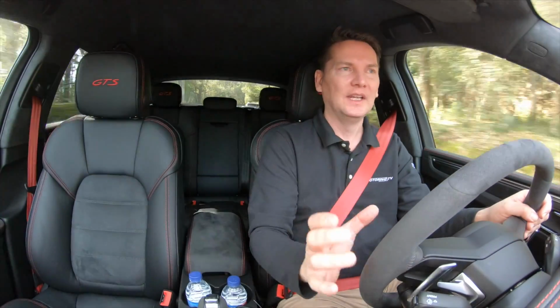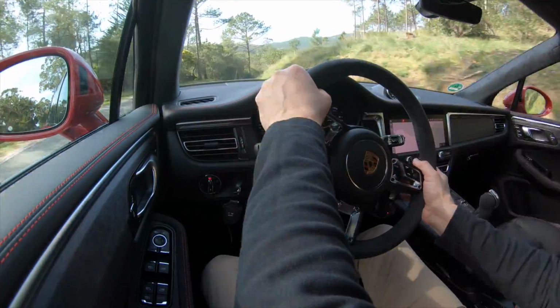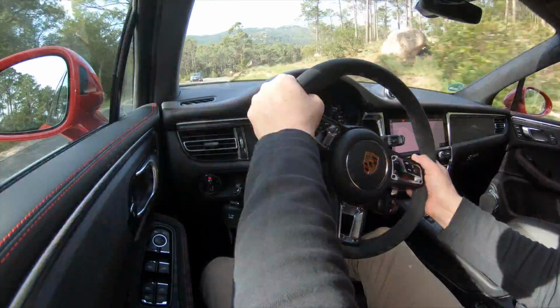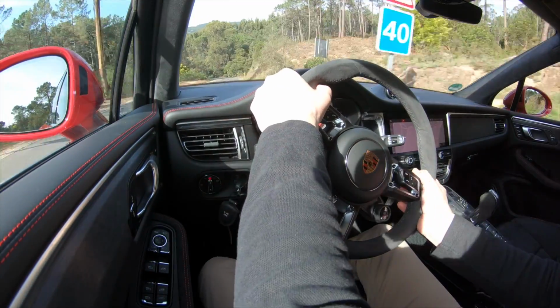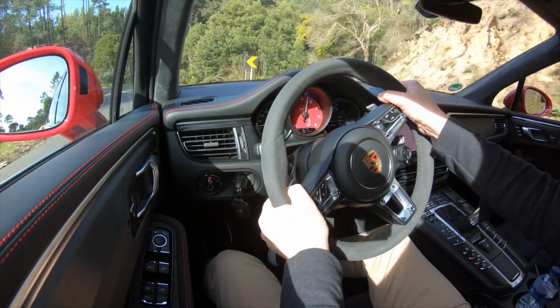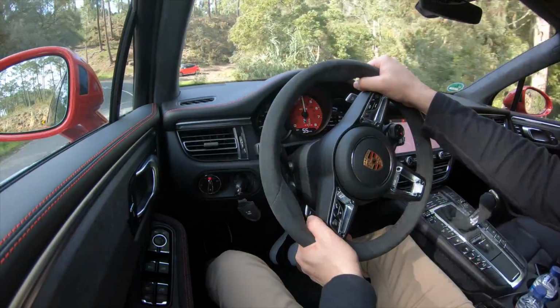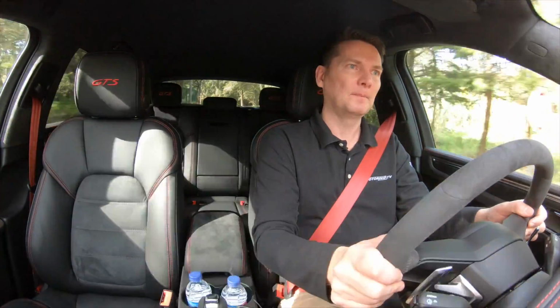It is a wonderful car with a great sound, and if you were to ask me my favorite engine in the Porsche family for SUVs, I would tell you that the 2.9 liter that we have here is my favorite, and this GTS is the final hurrah for a car that has been so successful for this brand, and if you can afford one of these, you owe it to yourself to try it.